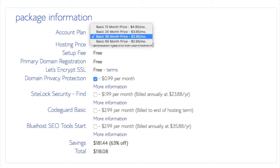Domain privacy is an add-on that I highly recommend. It will prevent telemarketers and marketers getting a hold of your personal contact information and bugging you with their services. The domain privacy will show Bluehost information for the site and not yours. SiteLock Security Find is security for your WordPress website and protects it from hackers.